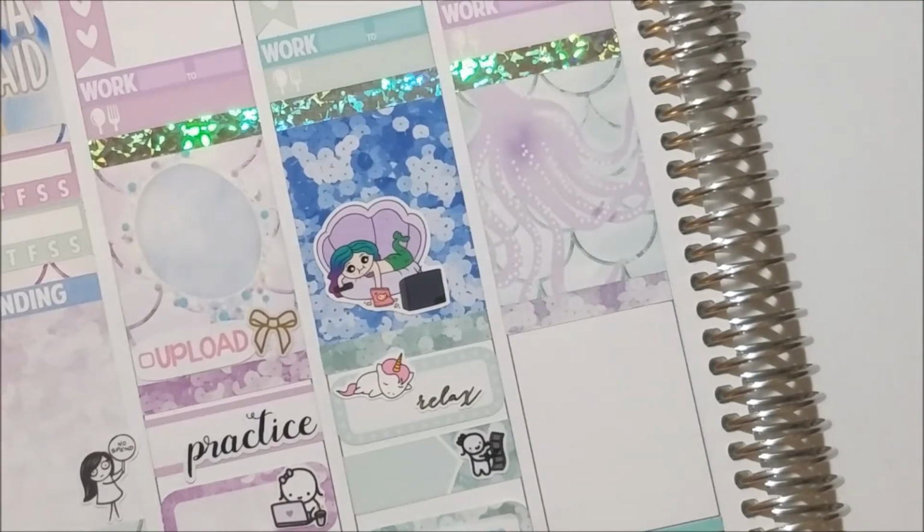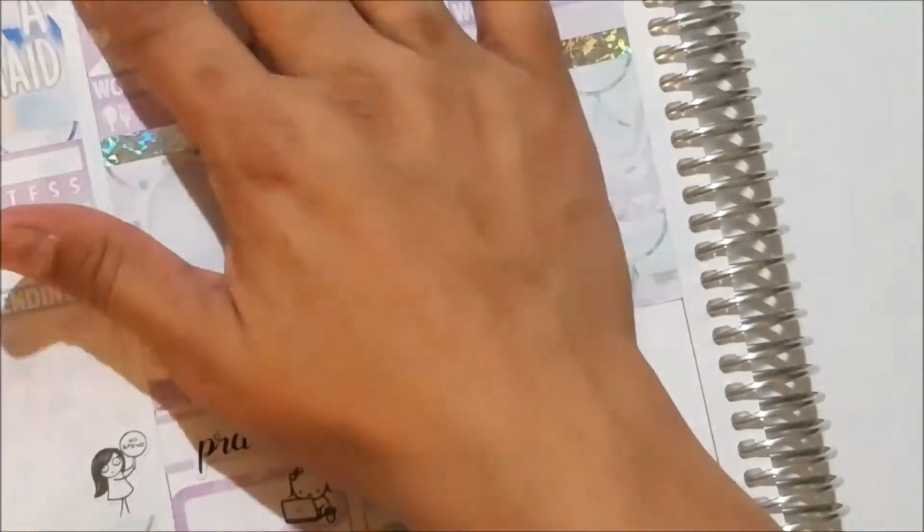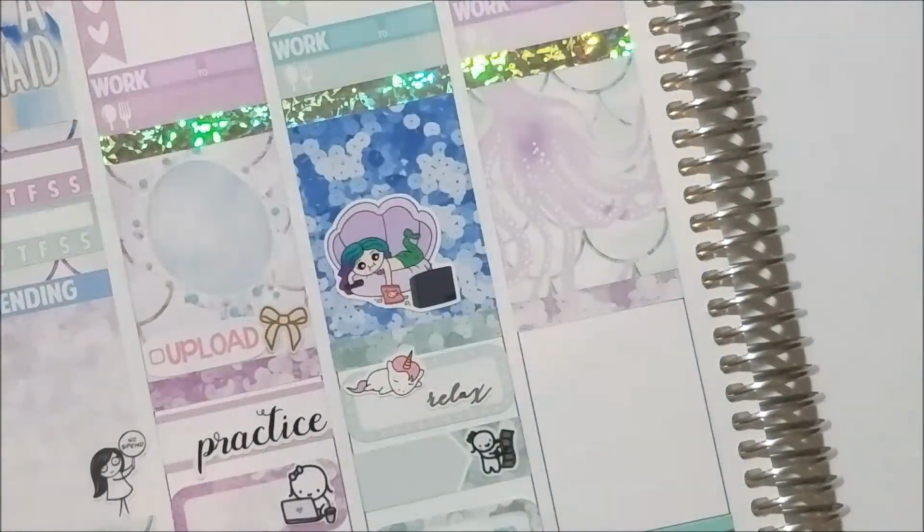And seeing all the different stickers to try. That's how I found, obviously, most of the shops that I have bought stickers from.